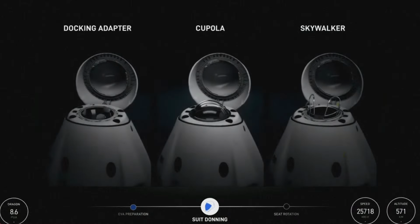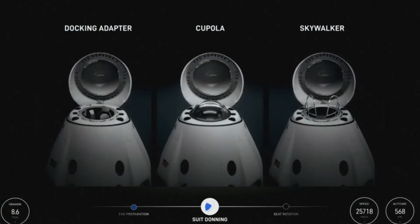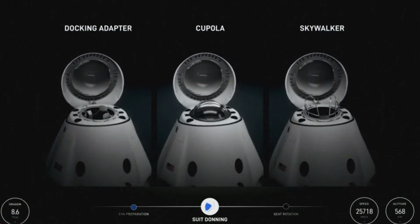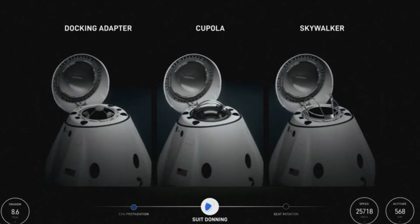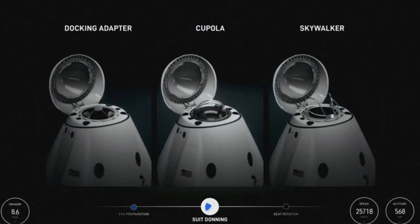Dragon has proved to be quite a versatile spacecraft. It can autonomously dock to the space station when outfitted with the ISS docking adapter. And when it's intended for free flyer mode, the docking adapter can be swapped out.